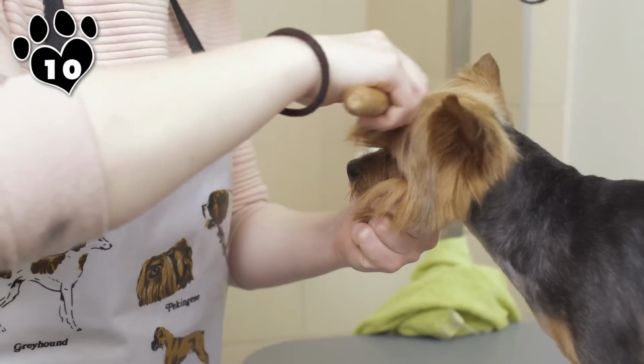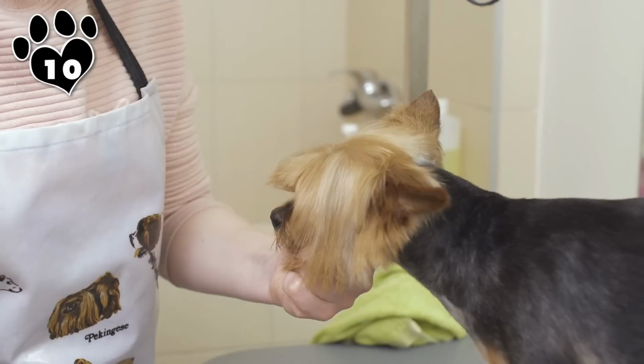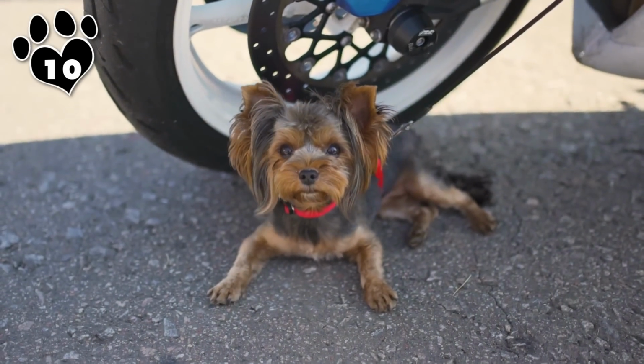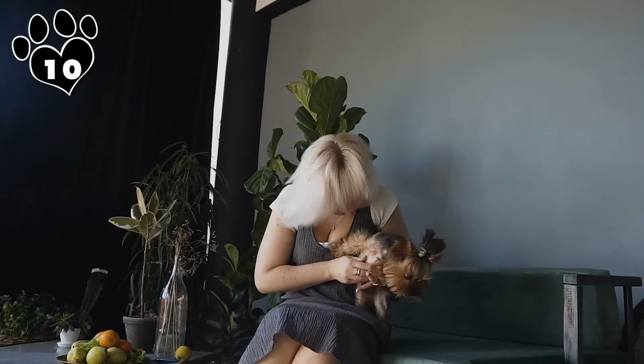Yorkies don't shed, so that means they depend on their owners to keep their hair in check. Left unattended, their hair will just keep growing, just like a human's would. In fact, Yorkshire Terrier hair can grow to be 2 feet long. Yeah, the Yorkie can give Rapunzel a run for her money. Needless to say, trips to the groomer will become part of your lifestyle.